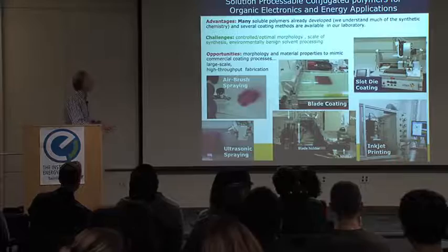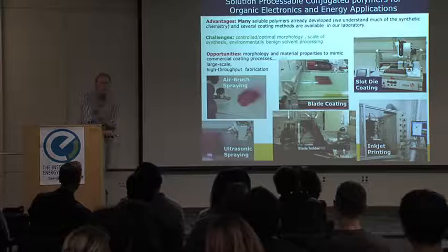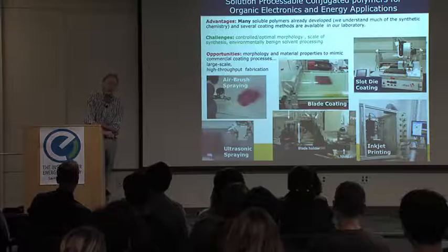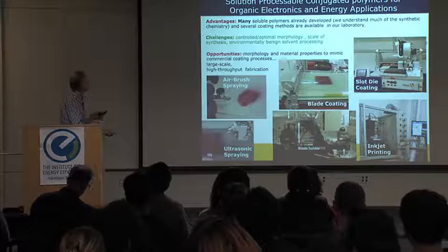There are challenges there. As I said, we need to control and optimize the morphology. And something that's important to a number of us in the room is the scale of synthesis. It's really not enough to just go make 50 to 100 milligrams of something. But if we're going to be able to process it, we need to have at least access to large amounts. And I'll talk about 200 gram batches of stuff as we come along today.